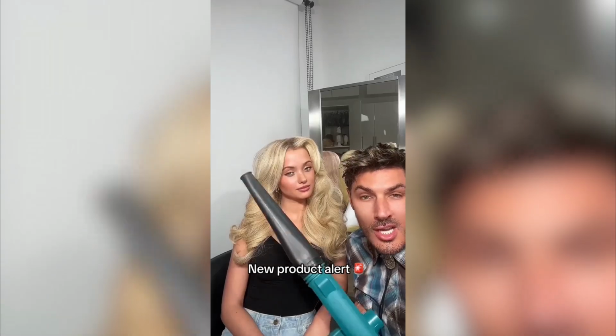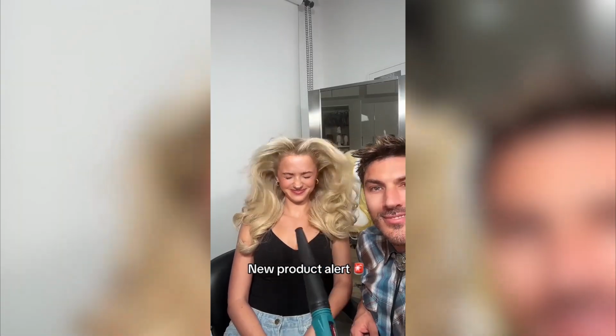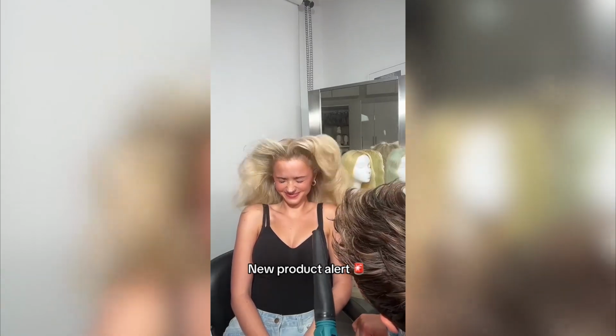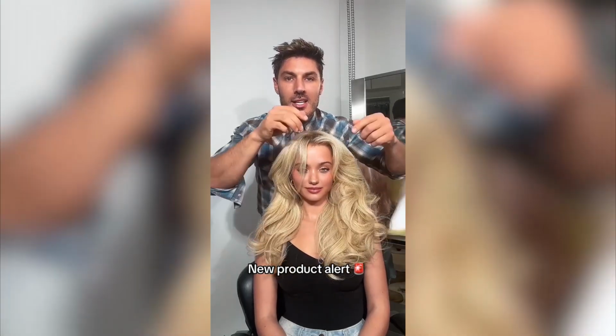All right, next up, wind machine. We need to know it can withstand wind. Okay, let's see. Oh my God, this is totally different. It still has so much hold, it's still flexible. This side is looking a little dead.